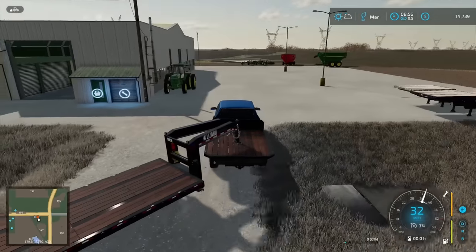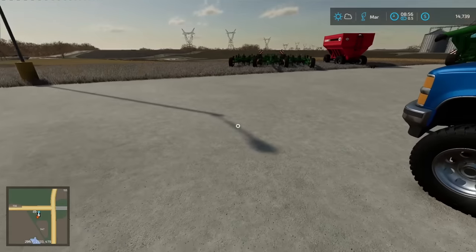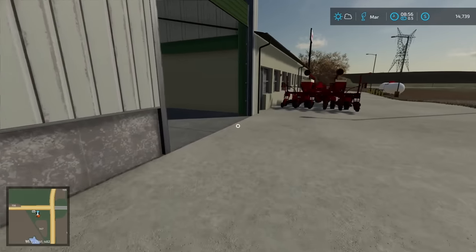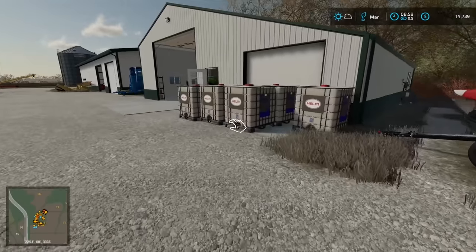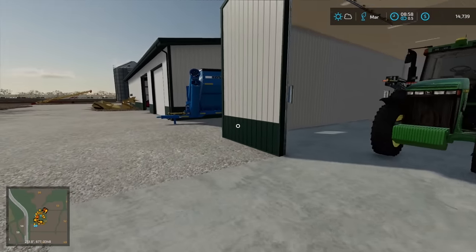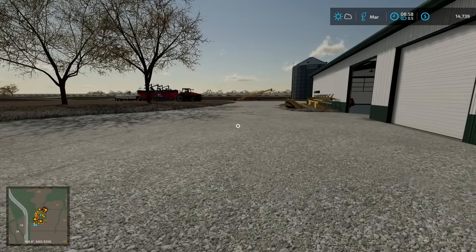Brilliant. All right, so we're just going to pull on up into here. This is the dealership. Getting our truck off and getting everything loaded up so that we can go ahead and get some stuff fertilized and spread. We just got all this stuff back here. We have our fertilizer ready to go. Now we just got to get ourselves a wagon to hold our seed in.